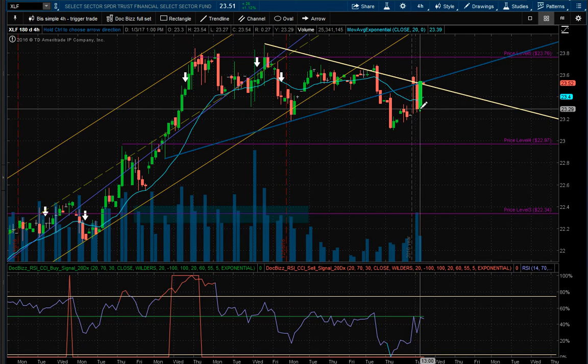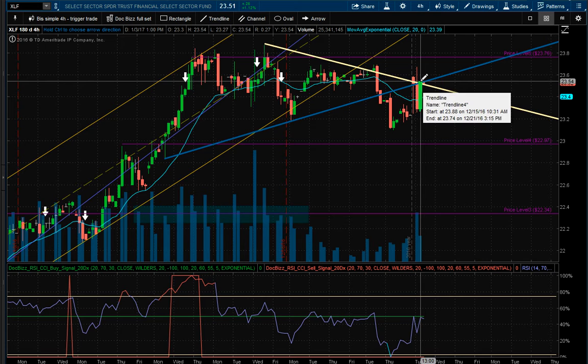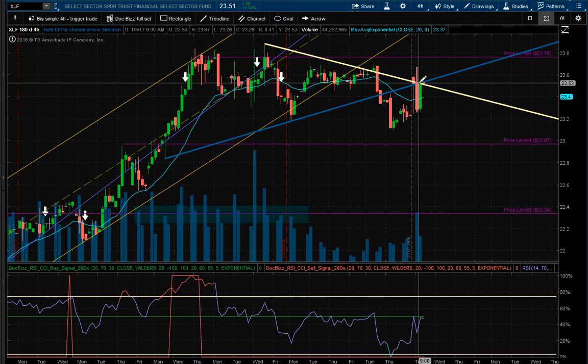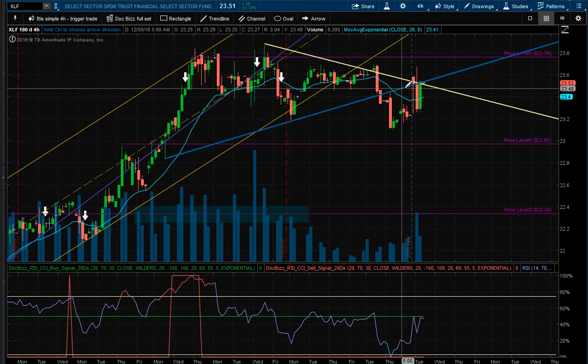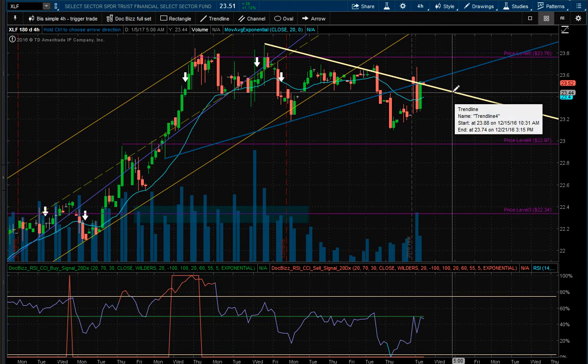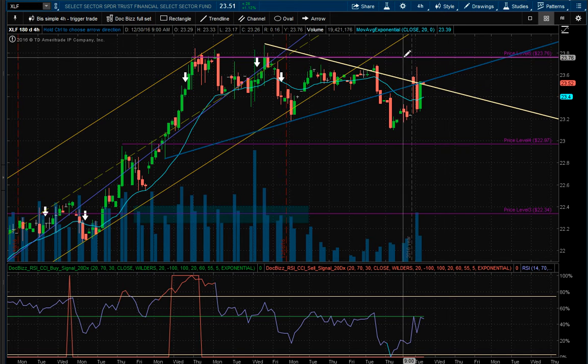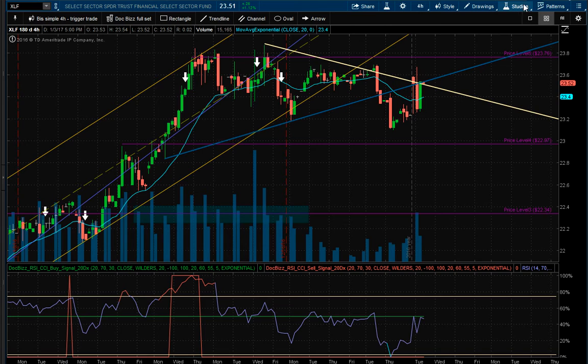Financial sector came down this morning and then came right back up to the beginning. It was up 1% at the end of the day, right at that apex. I should have just put a calendar on here, but financials are my biggest short right now, regardless of what everybody says. If it breaks this trend, I'm not going to take the loss unless it goes above 23.76.